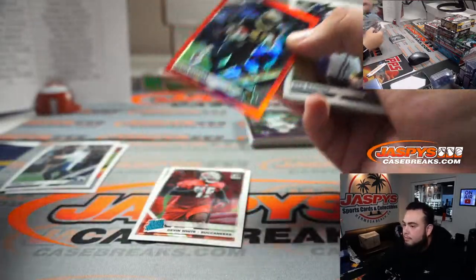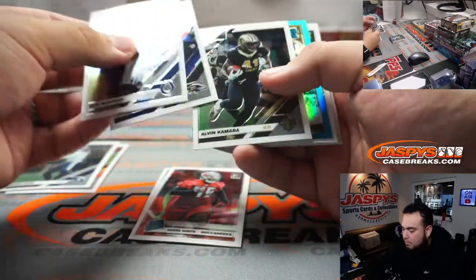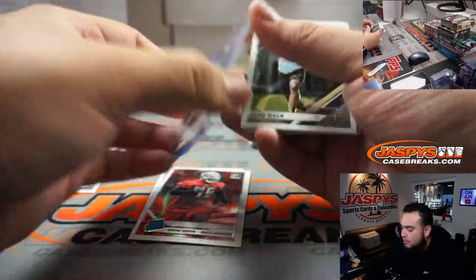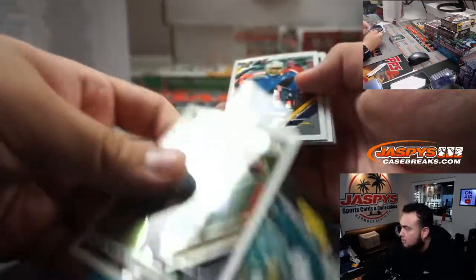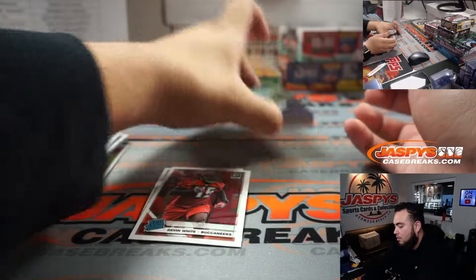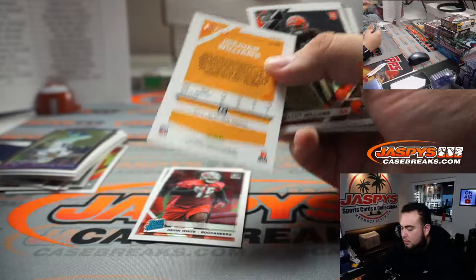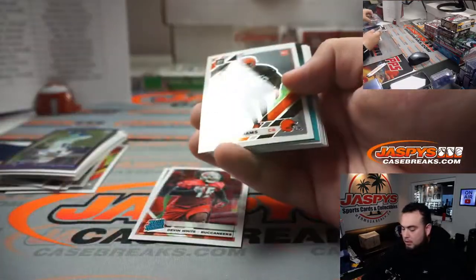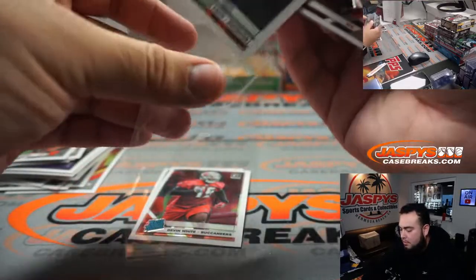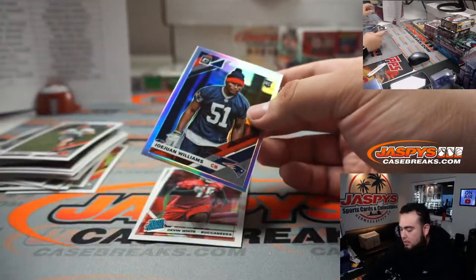Alvin Kamara. And Jalen Hurd. 49ers. Joanne Williams. Out of 199. Drew Lock. And a hollow Joanne Williams.